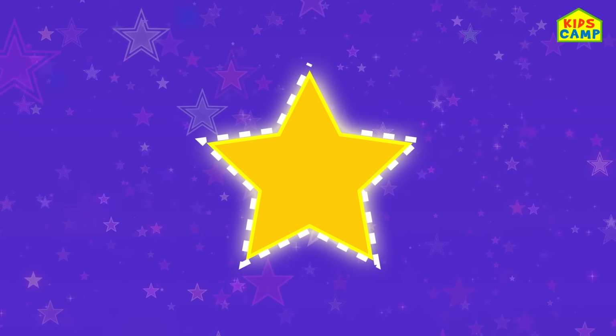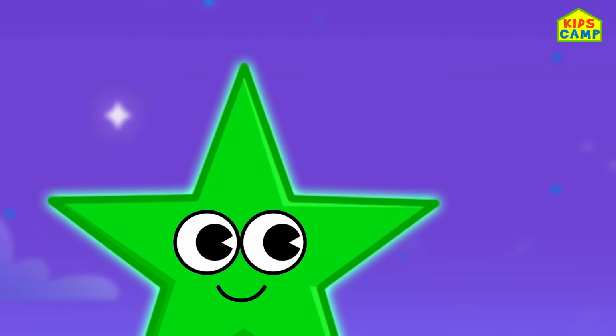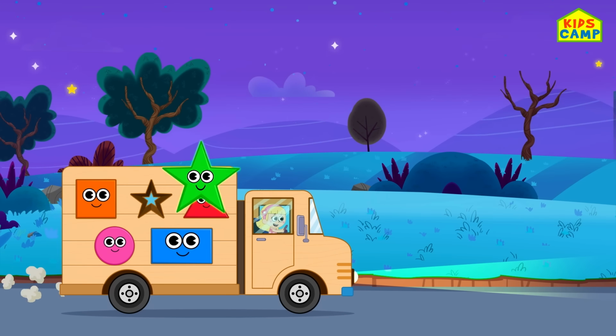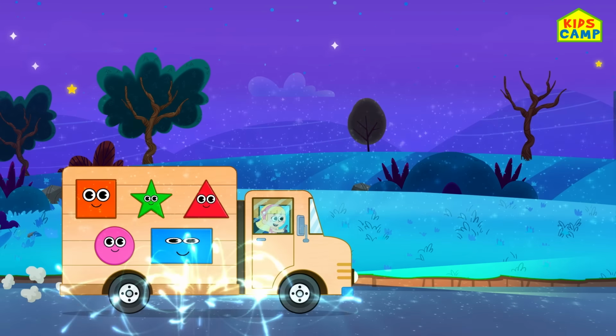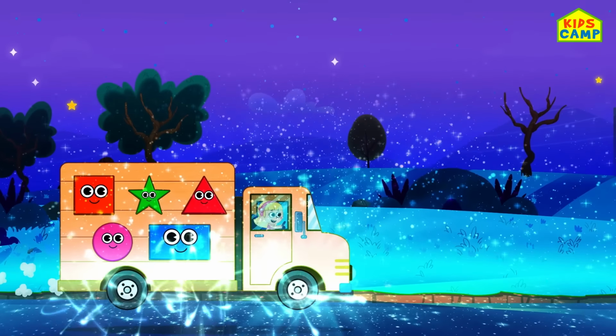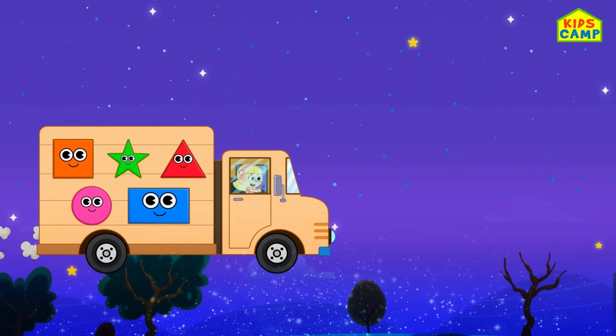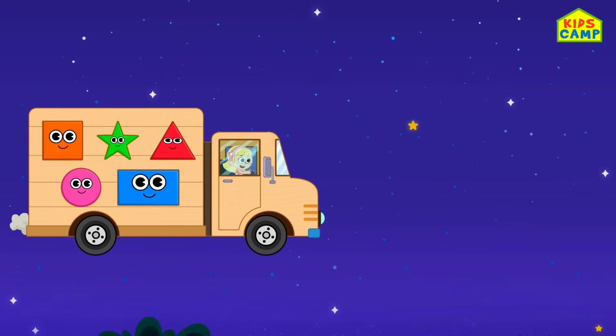Wonderful! Let's place the star on my wooden truck. We've done it! We've collected all the shapes. Oh, magic! Wow! Here I go!